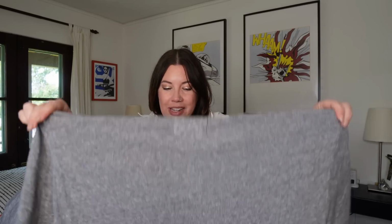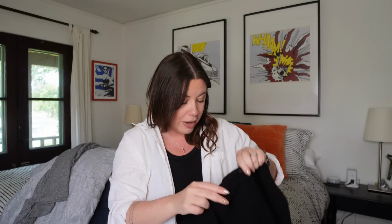Sol Angeles is a pretty in-demand brand, but not for sale. She's fine. Occupational hazard. Next up, this is just a great closet staple pair of pants from Lafayette 148, which is always exciting to find.